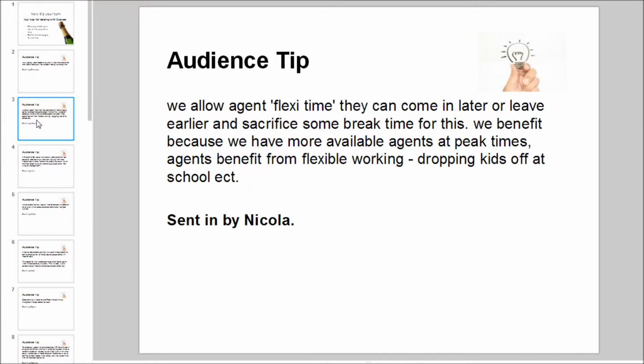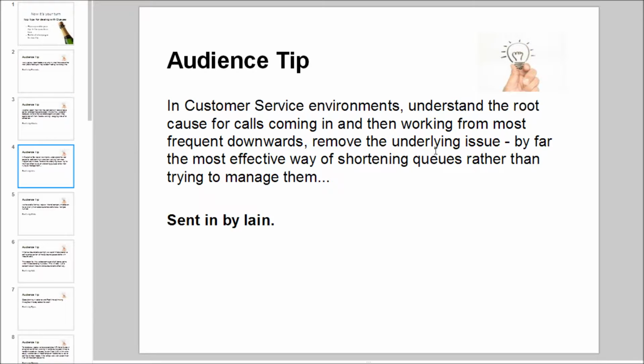Nicola says we allow agent flexi time when they come in later or leave earlier and sacrifice some break time for this. We benefit because we have more available agents at peak times. Agents benefit from flexible working, dropping off kids at school, etc. I guess you talked about flexible strategies there, Richard. How does that tie in with the ideas you had? Yeah, absolutely. And I think what you also get there is the win-win. So you get the agent buy-in because they can have better hours at work, for example, dropping the kids off, but you also get the benefit in the business as well, covering those peaks.